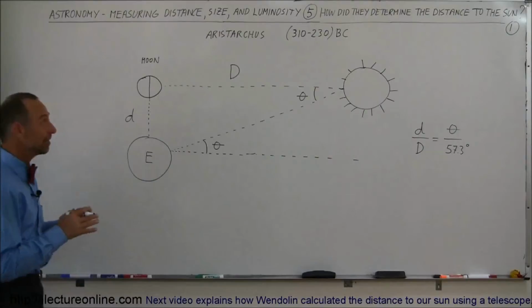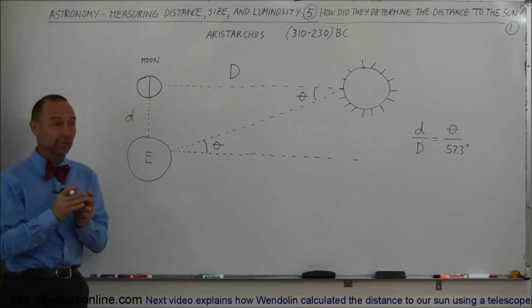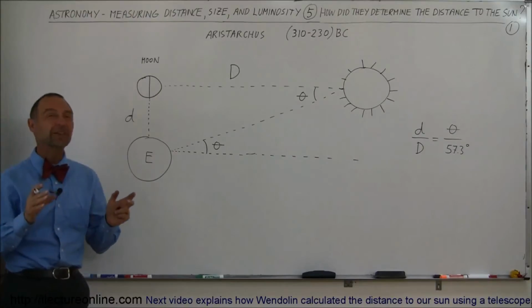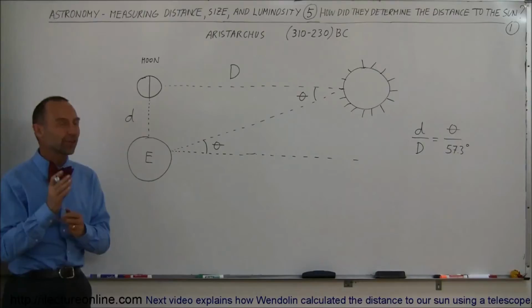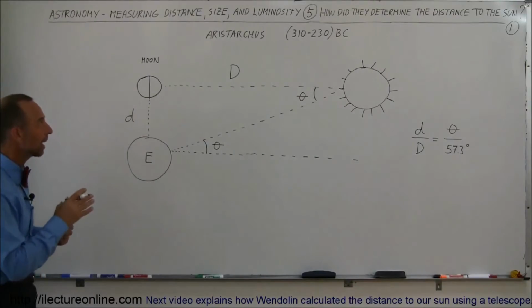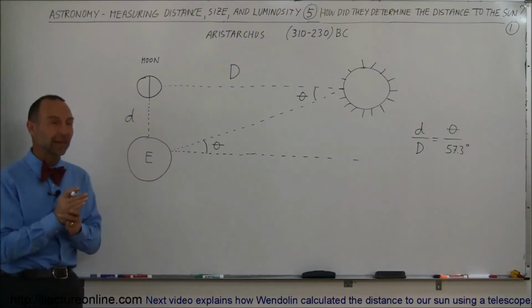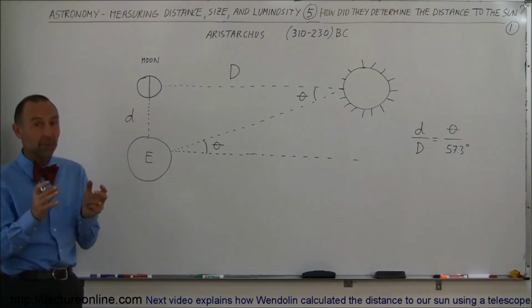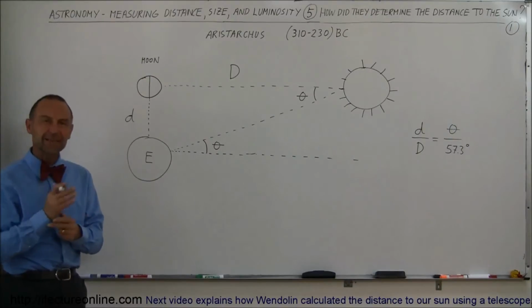Now let's take a look and see how they figured out the distance of the sun. Now this is something that took people almost 2,000 years to figure out correctly. But it started somewhere. It started back in the days of the Greeks. And again, Aristarchus is the one who really started this whole process and came out with a number. It wasn't good. It was actually far off, but it was just really an amazing thing to do.